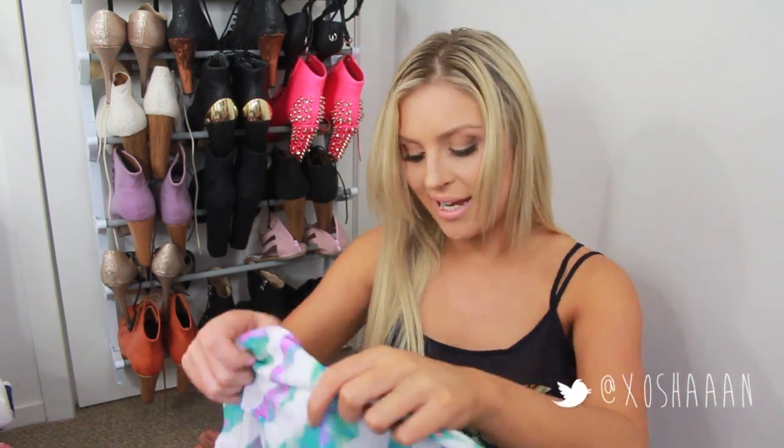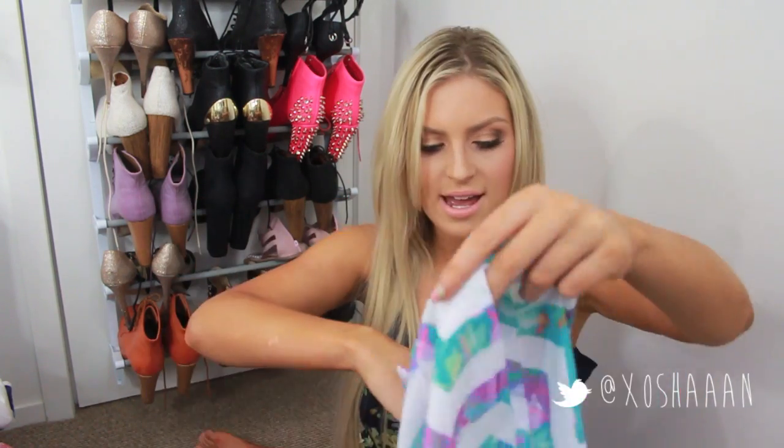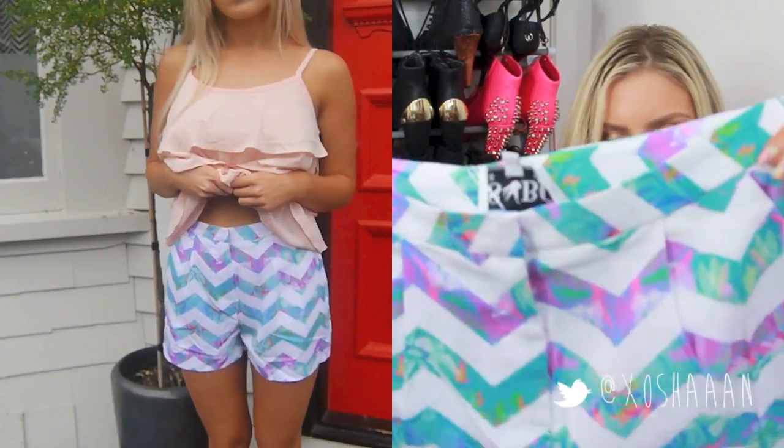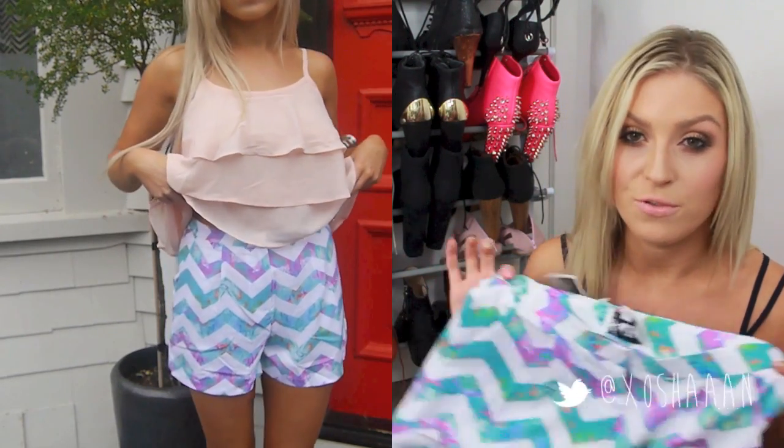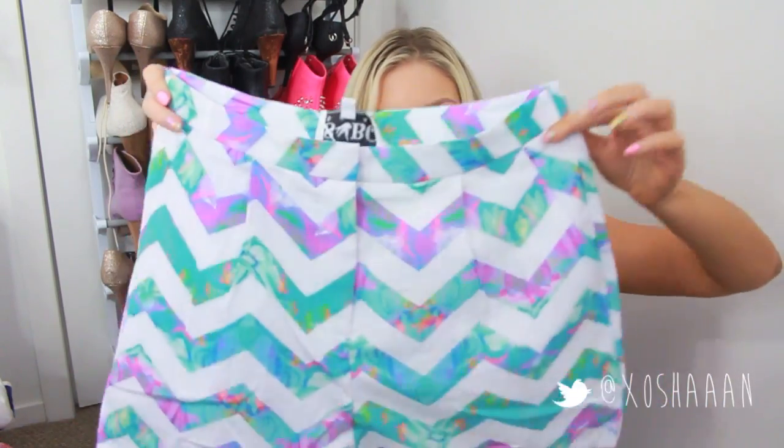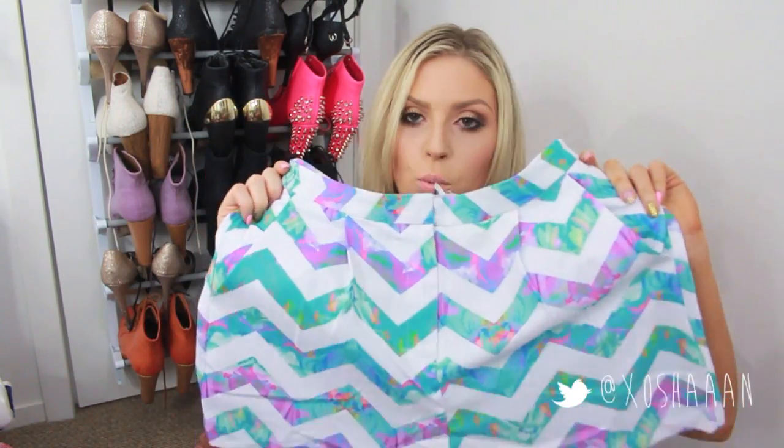Okay. I also got these shorts here and they're from Sabo Skirt as well. And they're like high-waisted, I think. I haven't tried them on yet. I haven't tried on most of the stuff because I knew that once I tried it on, I would wear it and I'd forget about it and I would forget to show you. Dedication right here. They're zigzagged with green and purple detailing.